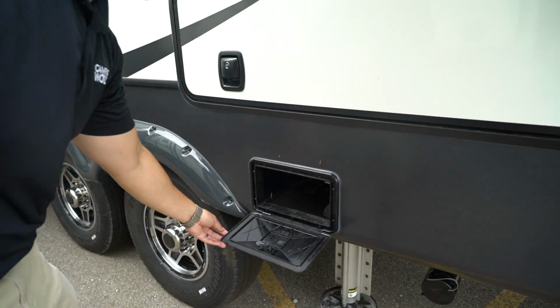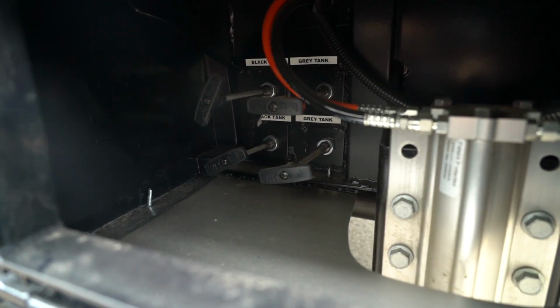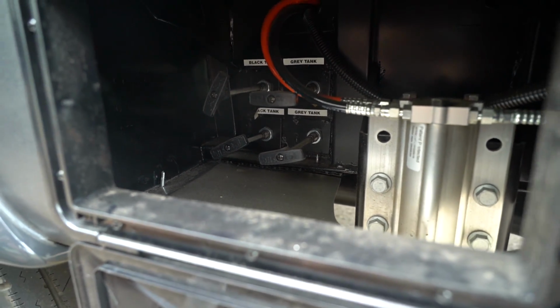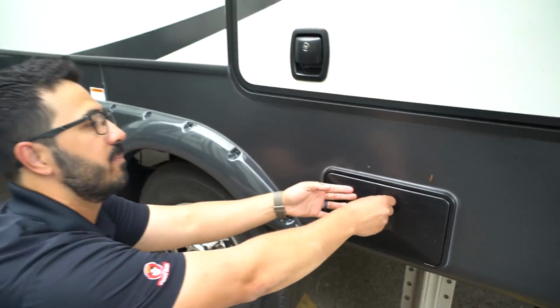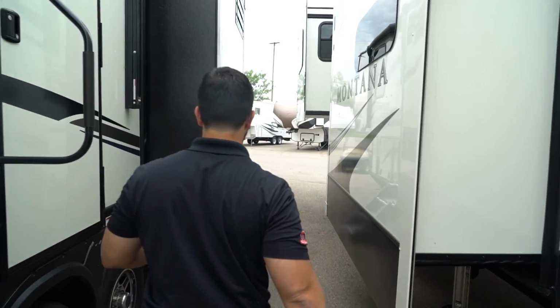This is a valve access. So I talked about the valves being insulated. Take a look right in there. You'll see your black and gray tank valves go into that body where there is heat to make sure everything's insulated, again, to help prevent those from freezing up on you.